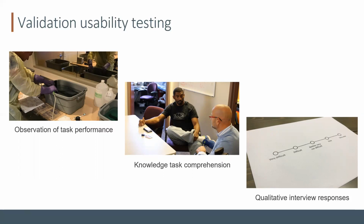But there are other things that are really hard to have them perform. So we have to attack those through knowledge task comprehension. So things like understanding expiration dates or contraindications in the instructions. We will follow up on those and just make sure that the information in the instructions can be understood. And so that's how we get at those types of things that can't be simulated.